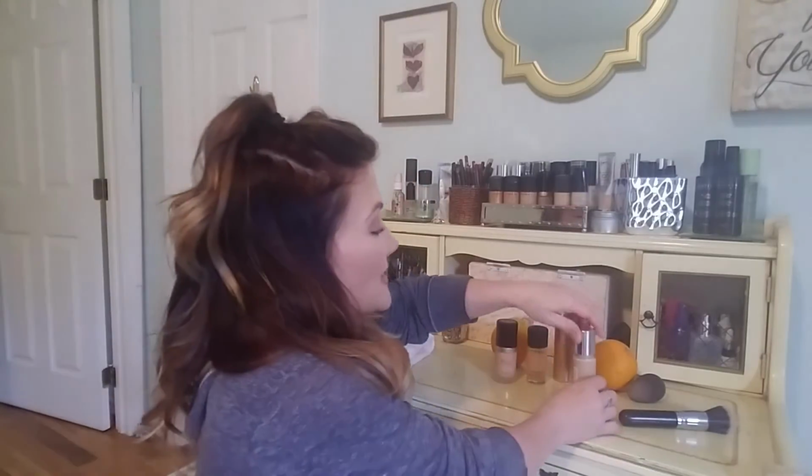And let me tell you, every single time she's recommended a product, it has never let me down. So I'm going to demonstrate this for you on my orange. Now, when I take it out of the bottle, you're going to notice a really cool applicator.